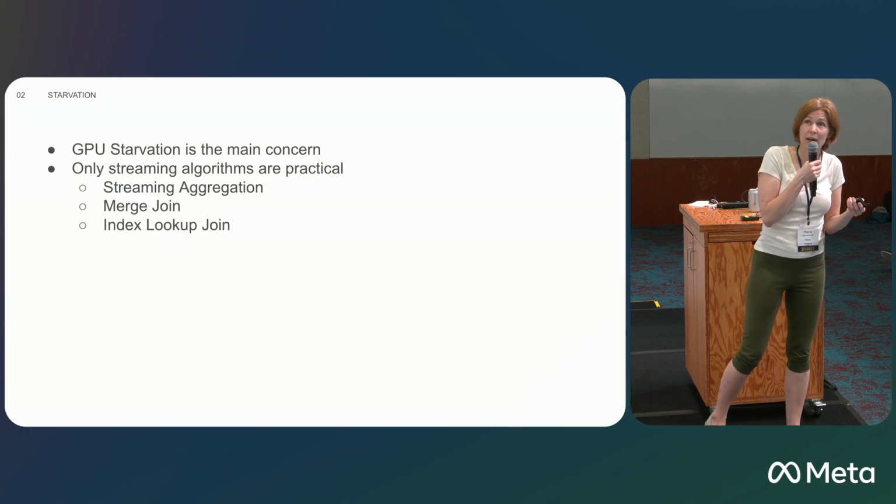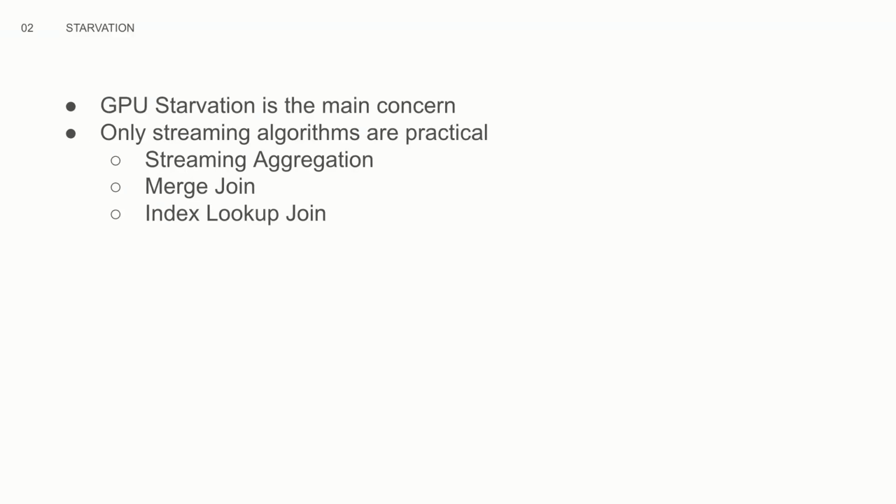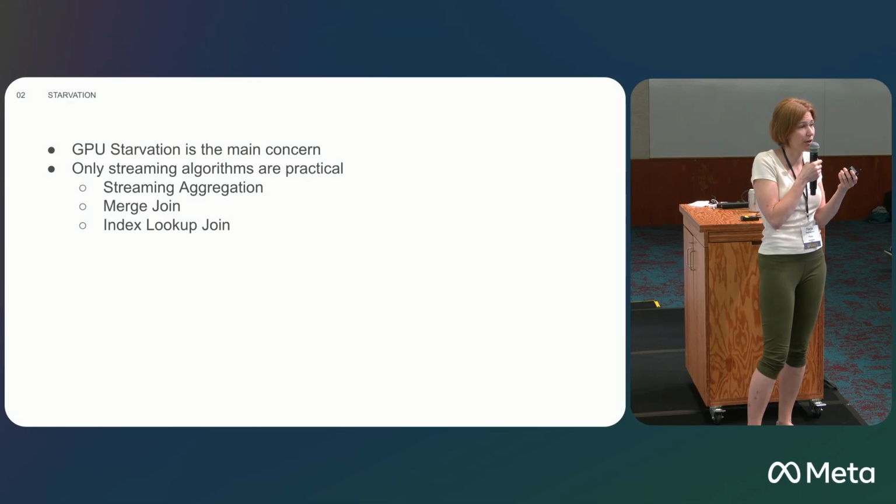And streaming algorithms are essentially the only ones that are practical. That's why we'll be seeing more focus on those, like streaming aggregation. Recently, Jamie from the Velox team has been improving the efficiency of that particular operation, and that was really helpful, like a 3x improvement in batches in total throughput, not just CPU time. Merge join, by its nature, is a streaming algorithm, so that's used quite widely, and the newly added index lookup join becomes relevant and important for AI training.